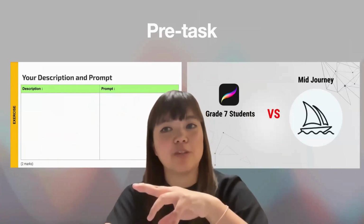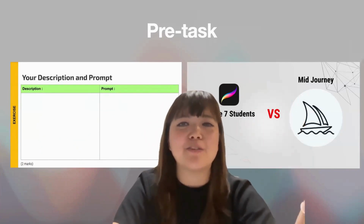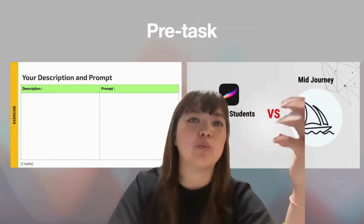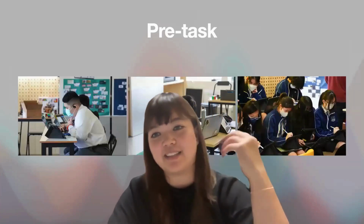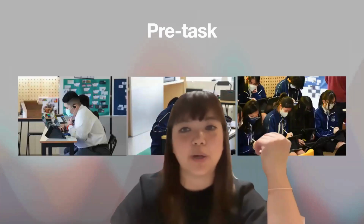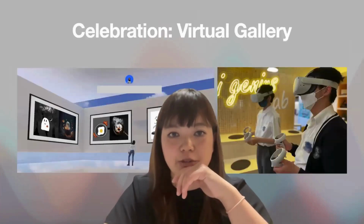Change it into prompting, put it into Midjourney, and then we want to compare the differences. Will Midjourney win an artist, and in what way? Artists cannot be replaced. So these are the pictures showing students that they are actually doing the Procreate drawing, and also using the MacBook to do the Midjourney prompting, etc.